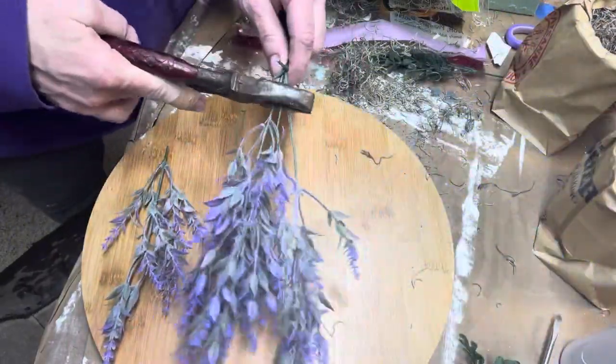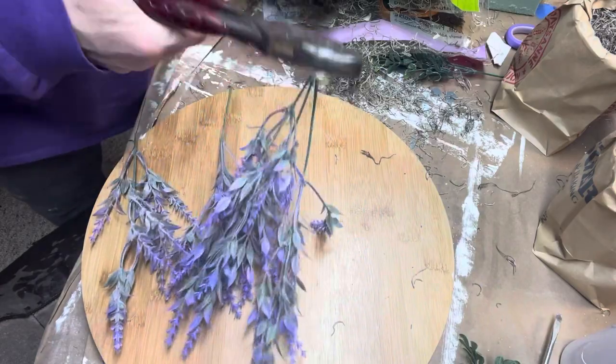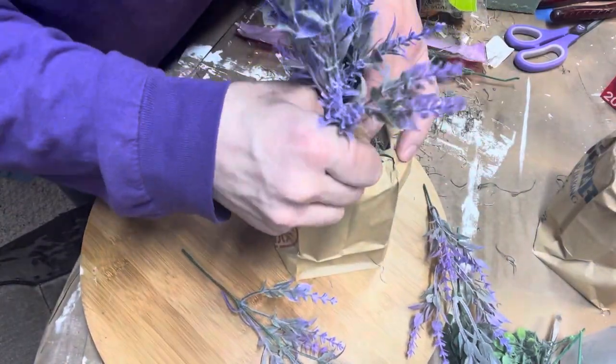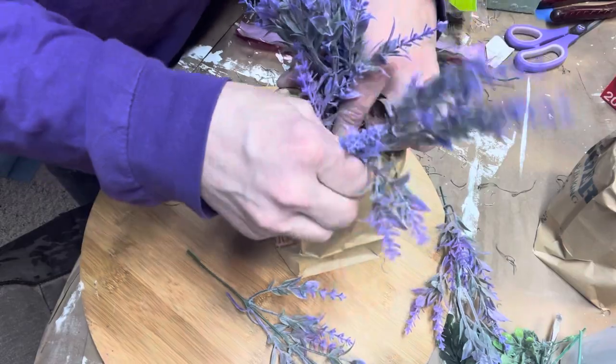When I was adding the floral, whether it was first or second, there was no specific way that I was doing it. I was just doing it so that it looked full, and then I stopped when I was happy.